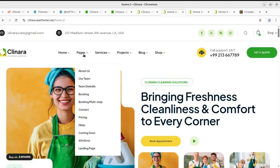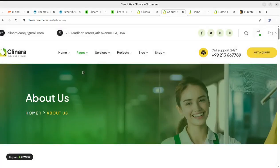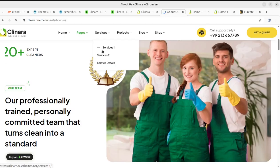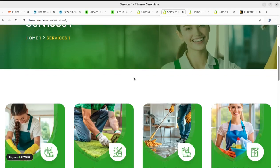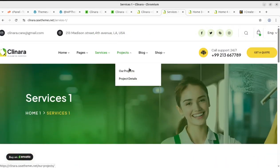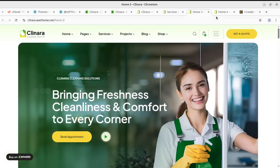So pages like about us have already been provided, so we don't need to create internal pages. All the internal pages are also here, like services, service 1 option, service 2 option is here. So this is going to give us a complete website. We just need to add our content, our services, and it will be fine to launch. Okay, and we have other layouts, of course.